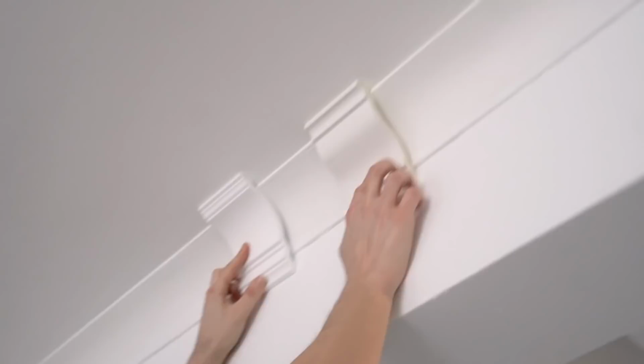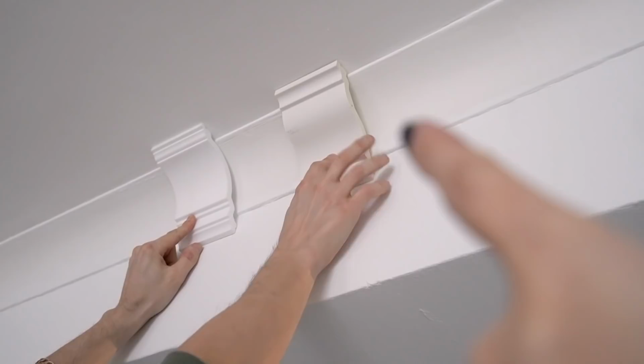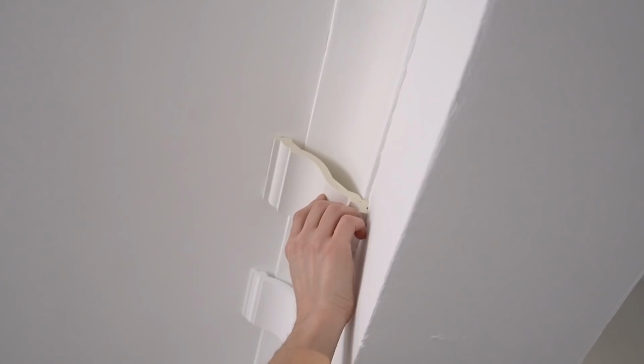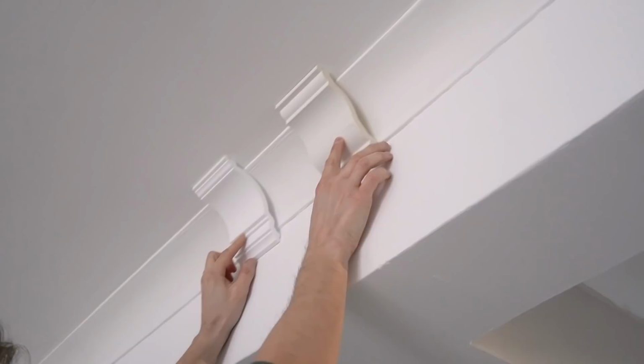I thought it was going to be too small, but it's alright. I quite like this one, the little wave ones. And you could have that either way, couldn't you? That way or that way. And it fits over the old coving. Perfection. It literally slots into the bottom of it. Nice. That'd be a good guide.